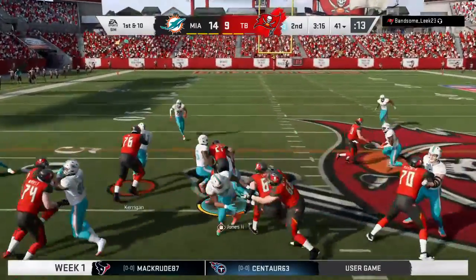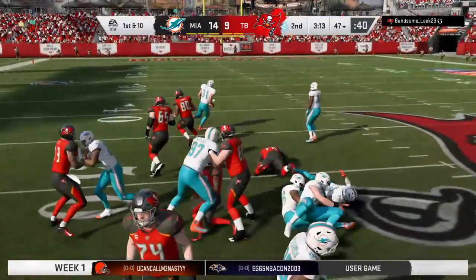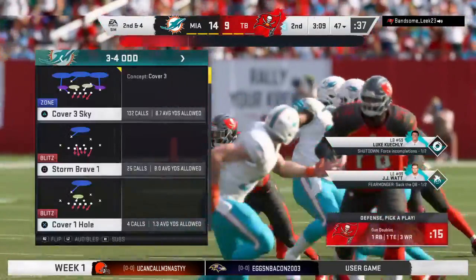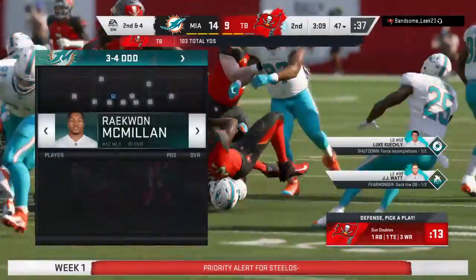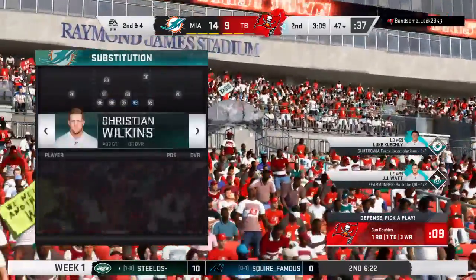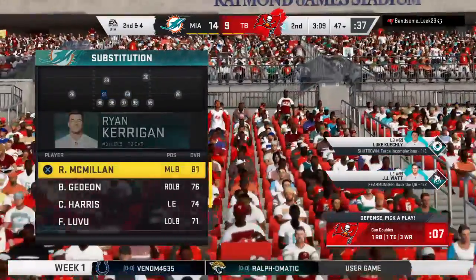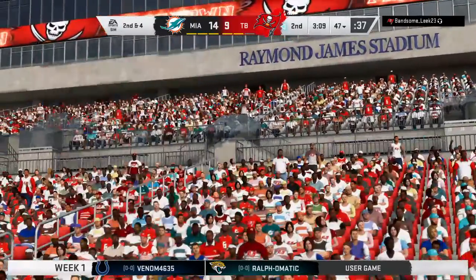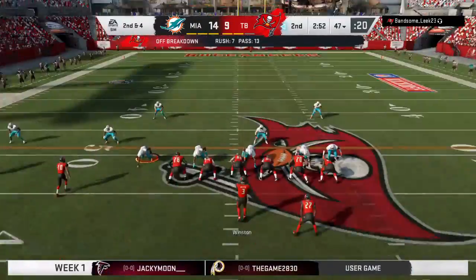Now a 1st down carry by Jones. He'll get a nice chunk there on the 1st down run, and it's 2nd and 4. Let's talk a little football 101 here, because one of the keys to advancing the ball downfield is success on 1st down. Huge difference, as we know, between 2nd and 4 and 2nd and 8 and 9. The last run got 6, now 2nd and 4.